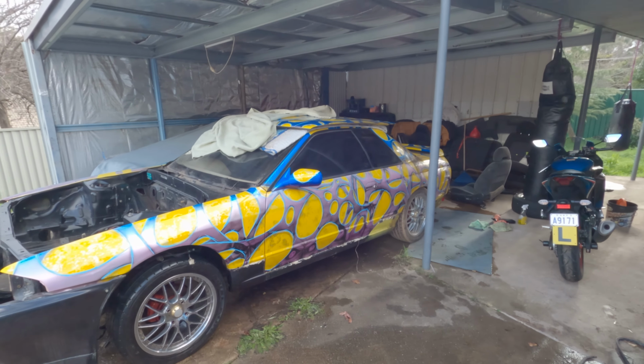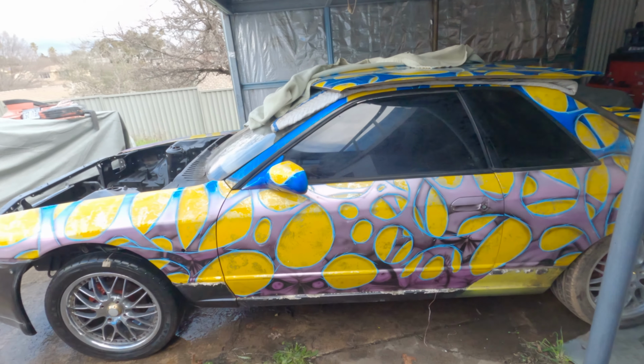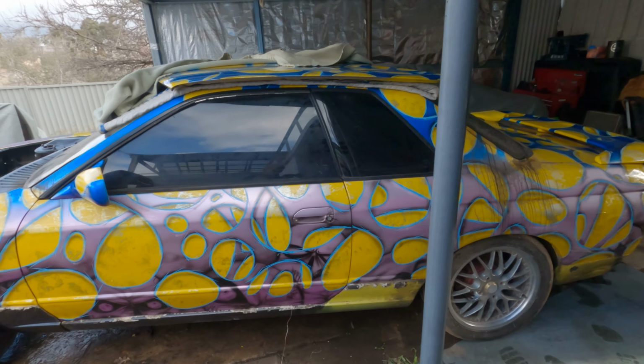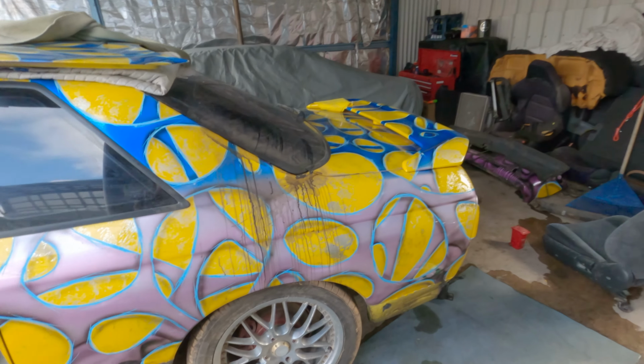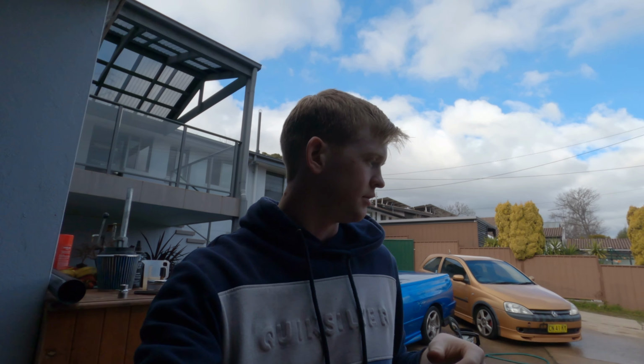It's one of those things that reminded me why I really do like this car and why I love working on it. It is, to be fair, a pretty fucked up shit box, but it's my pretty fucked up shit box, and for that reason alone, I love this thing. We'll show you the interior now, and then we'll call it a wrap.